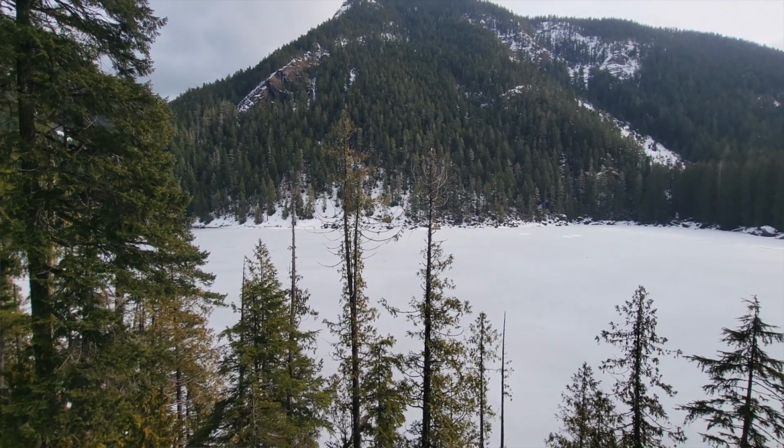Today is Saturday, February 27, 2021. We're out here exploring the Hood Canal area to Brinnon and possibly to Sequim later. We are here to explore this lake called Lena Lake.